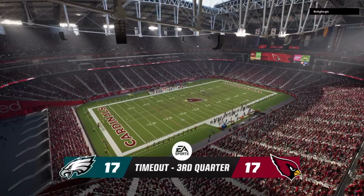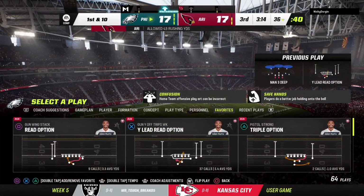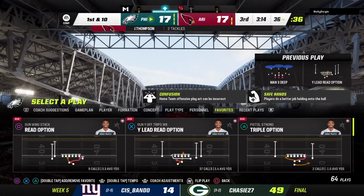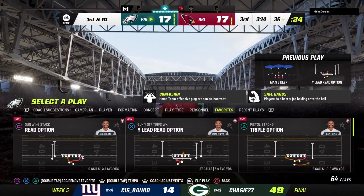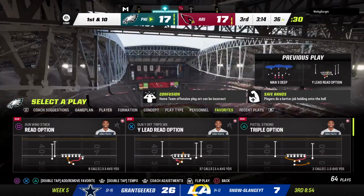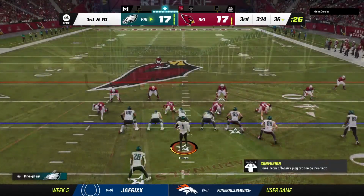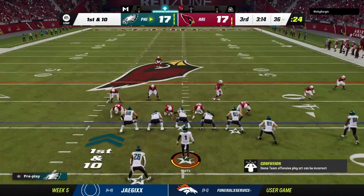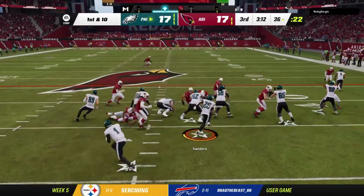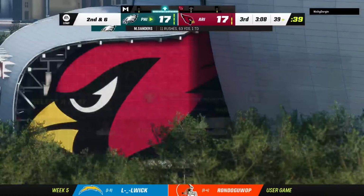59 yards rushing for him now on what was his 10th carry of the ball game. Now here's a timeout defensively coming from the Cardinals. It's just their first, so 2 remaining as they burn one here in this third quarter. Here we go, here we go. They run with Sanders off the option and taken down just shy of the 40.